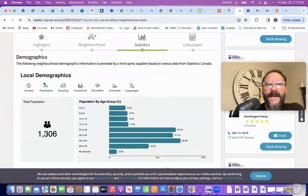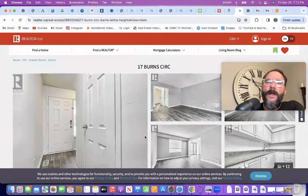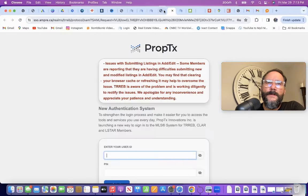Education, I won't go through. You get the idea of what's going on here. And again, the housing, 75% is single detached, 70 detached, 3.7 duplex. So you can see some rentals in the area. In row housing is 11.1%. Let's go back to my board, sorry. Get rid of this.